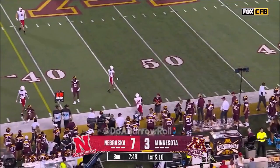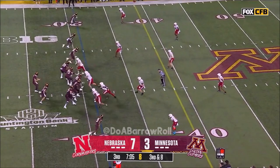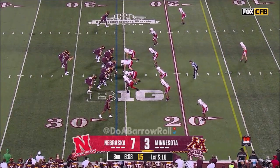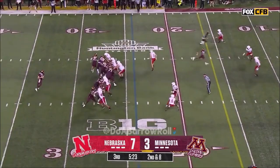And they'll stay on the ground this time. Tyler, total offense for Minnesota. Kelly McManus over the middle and caught from the Nebraska 45. Kelly McManus dancing to the sideline. Tyler. Second and 8. Play fake. Kelly McManus delivers sideline.